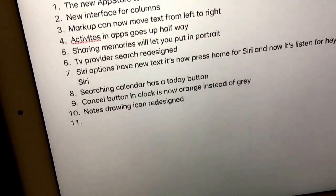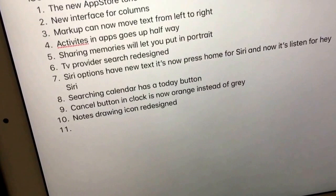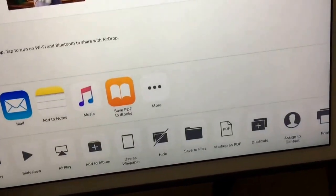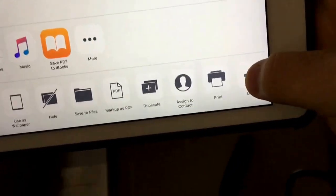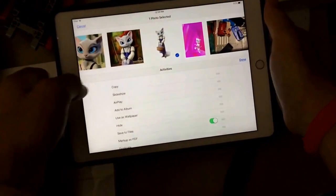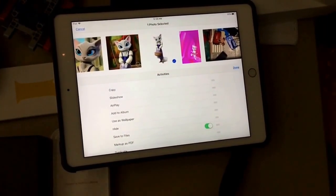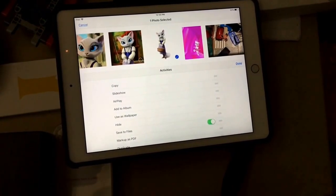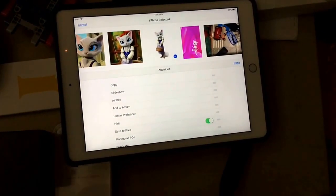Next one is the activity app, and apps have gone halfway up. So when you go to share a photo with somebody, like let me say my Dulcinea one, when you click the share sheet now, and then go to more, it now goes up halfway. Previously in iOS 10, let me get my 5C. In my 5C, when I go to it, let me get a photo here.